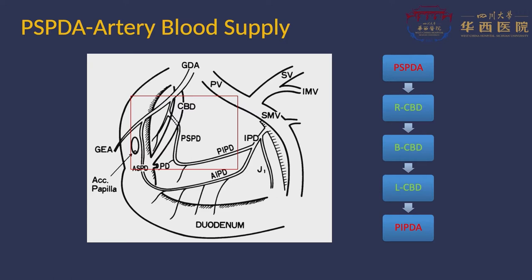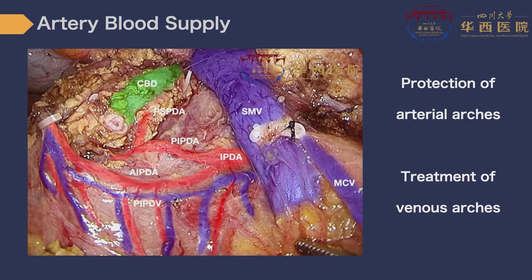Look at this map. The PSPDA first travels on the right side of the CBD, then travels behind the CBD, and then travels on the left of the CBD. Then it joins the PIPDA. Look at this map: arterial blood supply after pancreatic head resection, PSPDA, PIPDA, or PIPDA from IPDA.